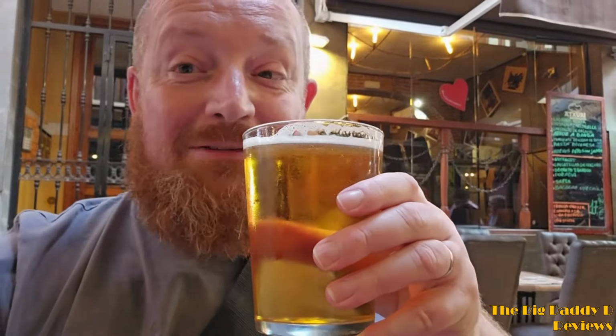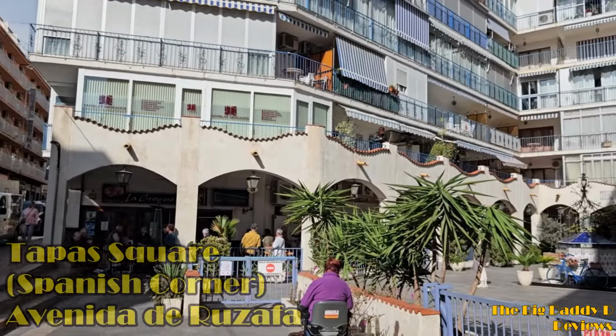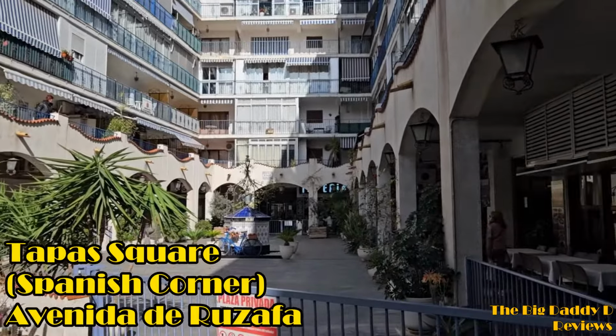We enjoyed having some authentic Spanish tapas so much that we came back into Old Town another day in the week for some more. This time we went for lunch at Tapas Square, also known as Spanish Corner, which is a great little place for some authentic Spanish dishes.